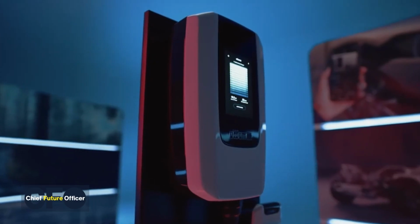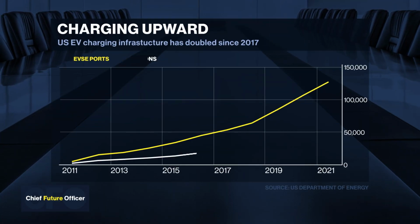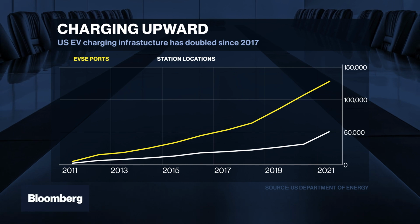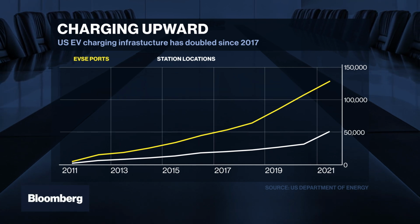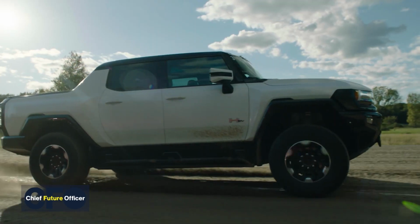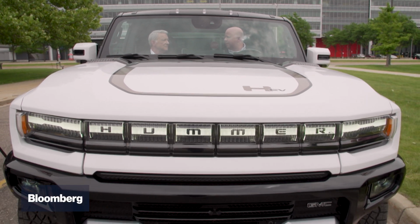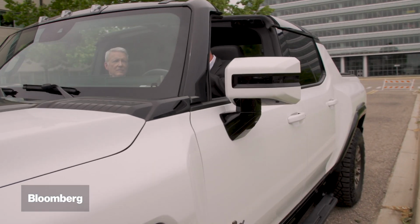If you think of the reasons why people avoid an electric vehicle now, 4 of the top 5 reasons are related to charging. U.S. charging infrastructure is steadily improving, but consumers still worry about being stranded without power on road trips. Paul Jacobson assured me that when he takes the new Hummer EV on long journeys, it's not just fun to drive, it's equipped to go the distance.